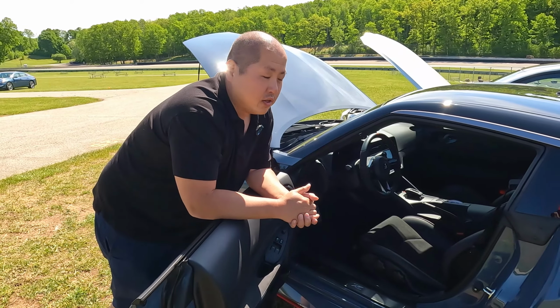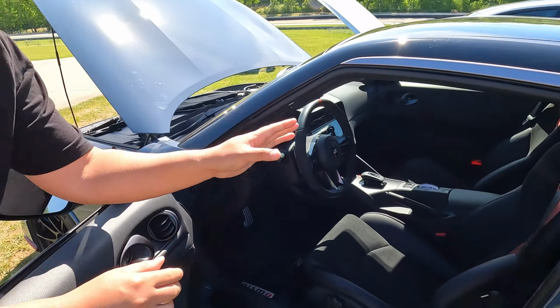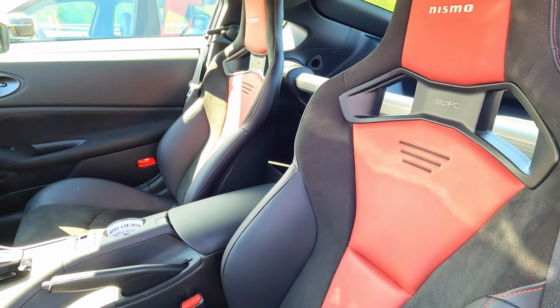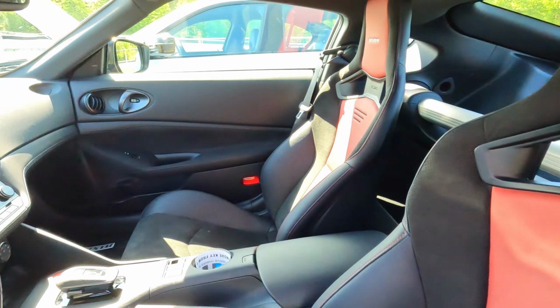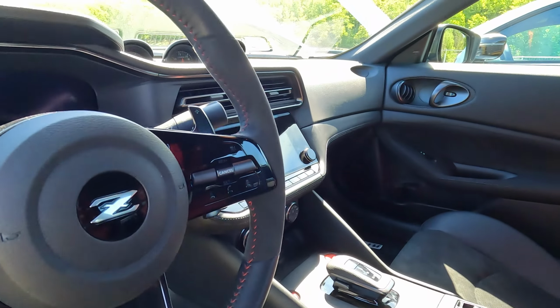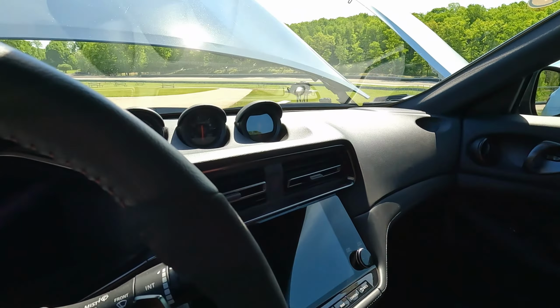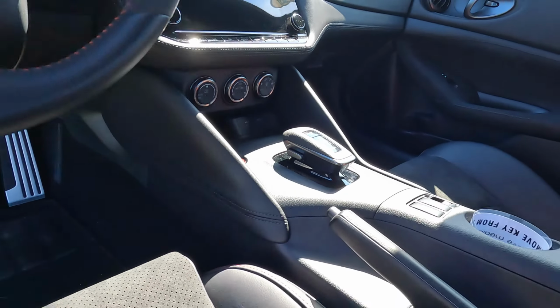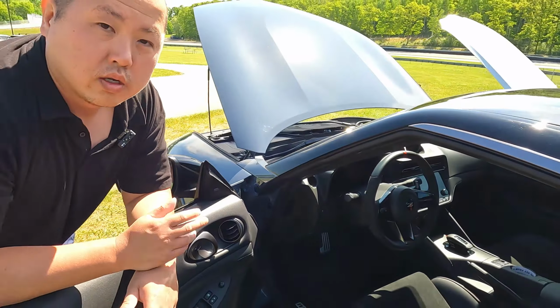Now, inside the Z Nismo, it is very track focused. First, look at those Recaro seats. Very cool looking, very sporty. And then look at the dash, the steering wheel, the red stitching. Looks nice, but simple. Nice and simple.